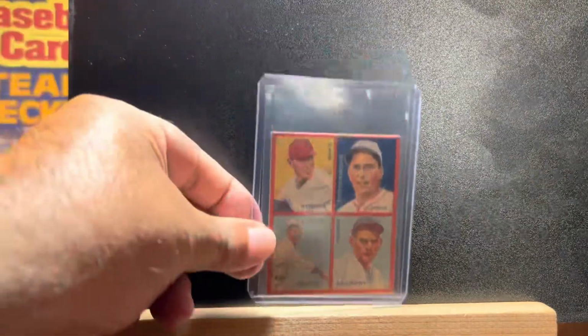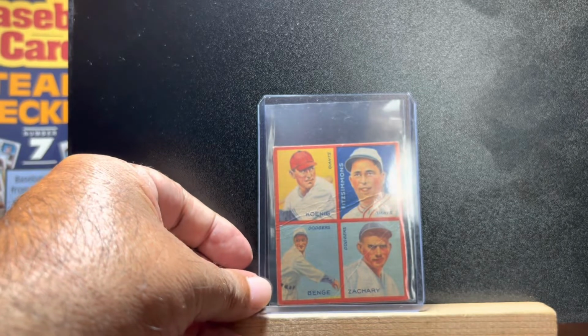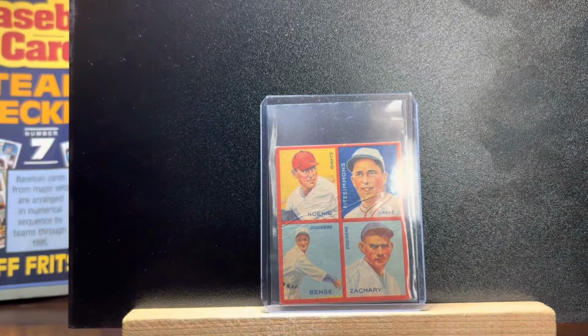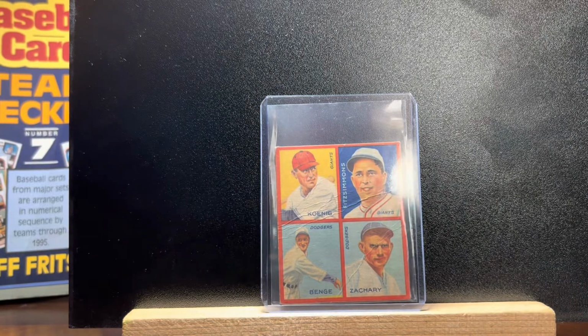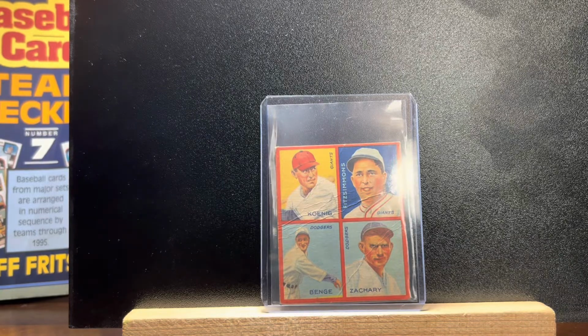All right, my next 1935 card are the two guys on the bottom, Binge and Tom Zachary. This card has a nice crease going over the two Giants players. Binge, what can I tell you about him? He pitched three seasons with the Dodgers, '34 through '36. His best season was 1934, where he went 14-12. He did finish his career with 101 wins.